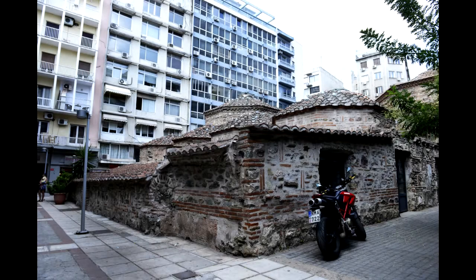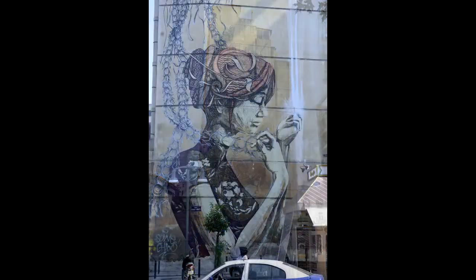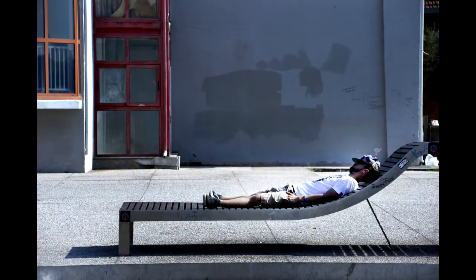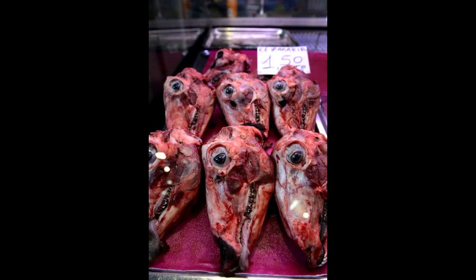I had a great time in Thessaloniki. Everywhere you look, there's something old right next to something new. There's street art all over the place, and it's absolutely exquisite. It covers almost every wall. The unfortunate part to this being a city is that there's a lot of refuse, a lot of homeless. Public drunkenness is kind of accepted, so you see a lot of remnants from the night before.